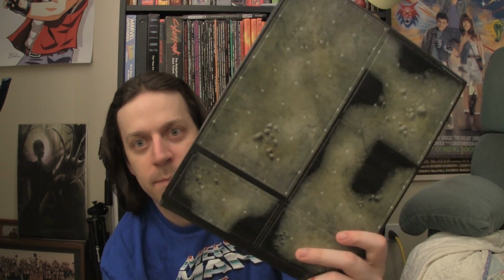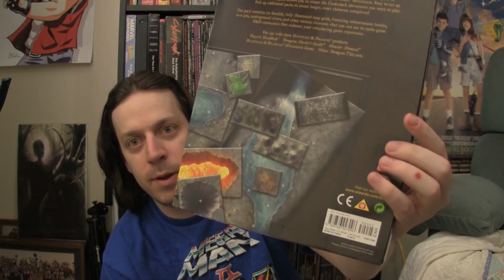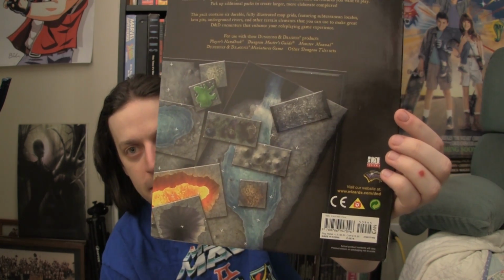A long time ago I got these. They're called dungeon tiles, and there are a lot of different sets of these. This one in particular is not punched. They are tiles, like cards, that have shapes of caves. And the way it works is, you can see this picture, you can fit the various map pieces together to form your own dungeon map.